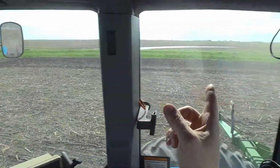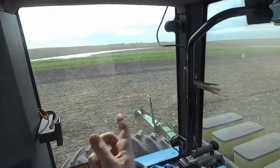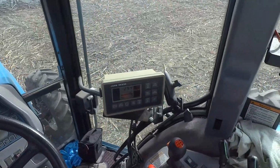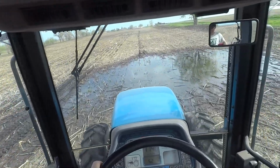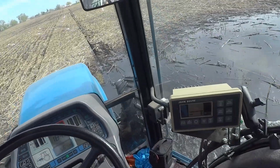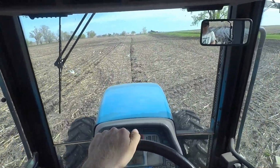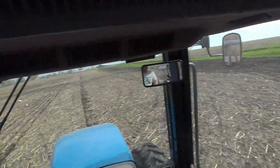Yeah, the neighbor here, he seeded the field behind us yesterday. He hasn't touched this field yet. It just looks a lot like these fields that I've been doing. Same thing. Similar soil. Just going through the darn water. I've never done anything like that before. Never. Just nuts.